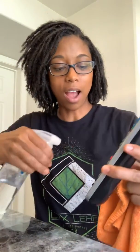But I wanted to show you guys the everyday items that I use this to clean, and that it doesn't take off any coatings or leave any residue or anything like that. It's not like some harsher ammonia cleaners where you have to wash it afterwards.